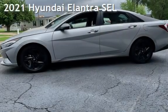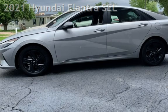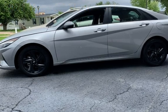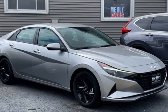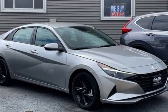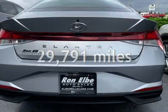Presenting a pre-owned 2021 Hyundai Elantra. This four-door sedan has a four-cylinder, 2.0-liter i4 engine, with front-wheel drive, and an automatic transmission. This Hyundai is a great value with less than 30,000 miles on the odometer.